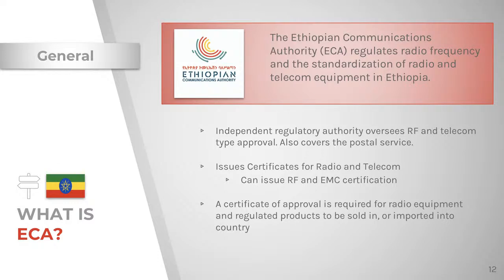What is ECA? The Ethiopian Communication Authority regulates radio frequency and standardization of radio and telecom equipment in Ethiopia. It is an independent regulatory authority that oversees RF and telecom type approval, and also covers the Postal Service. It issues certificates for radio and telecom, and can issue RF and EMC certification. A certificate of approval is required for radio equipment and regulated products to be sold in or imported into the country.